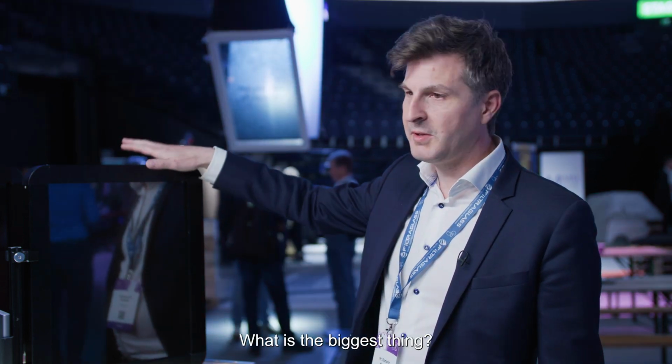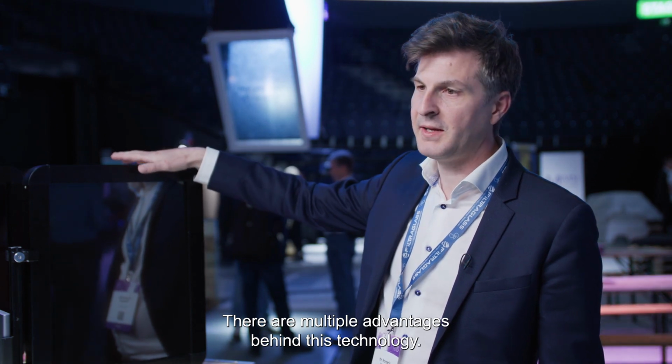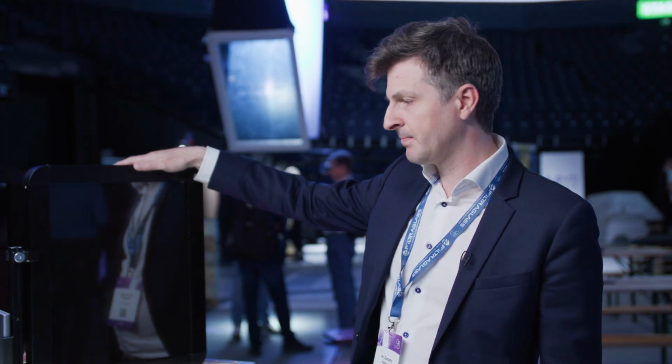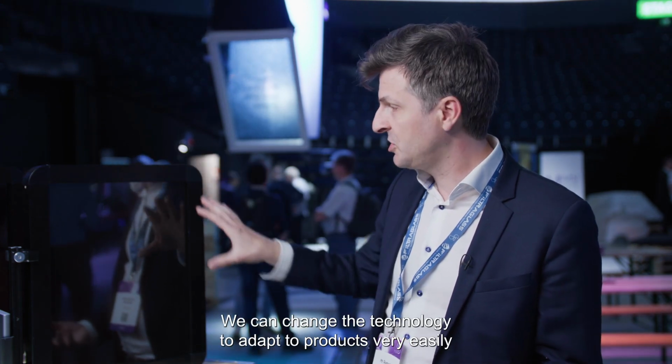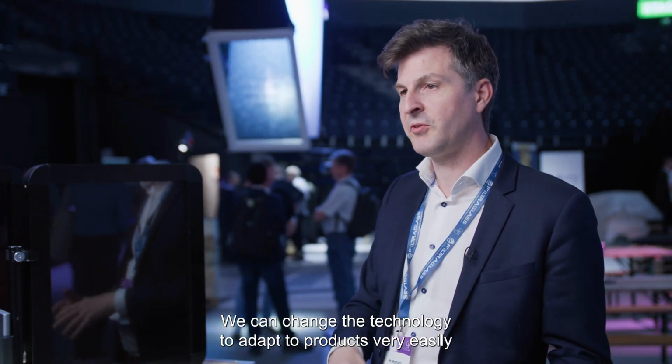What is the biggest thing? There's multiple advantages behind this technology. Multiple are key. So for example, it's very versatile. So we can change the technology to adapt to product very easily.